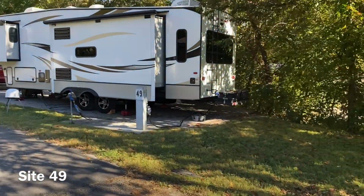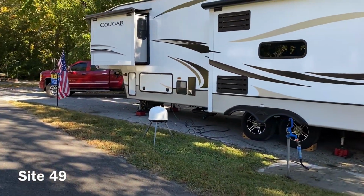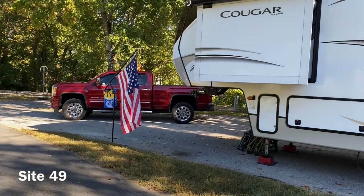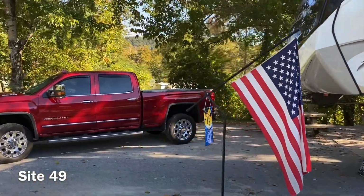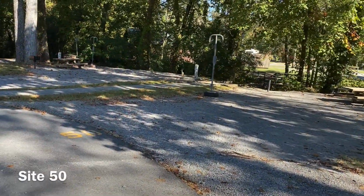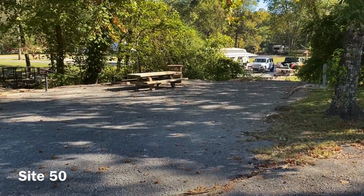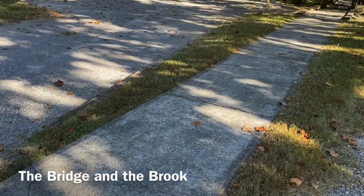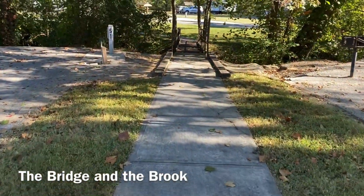Site 49 here, the first one in this little grouping, is along the brook. The back of you comes right out to the road. That is a relatively long, narrow site, but you do have adequate space for your picnic table and such. And tightly spaced in is site 50. A little bit shorter site, and it is also kind of sloping down. It is right along the brook. And between 50 and 51, you do have the public access sidewalk that takes you down to the bathhouse.